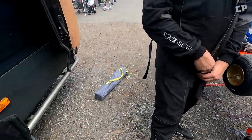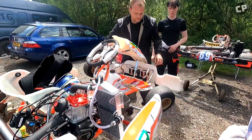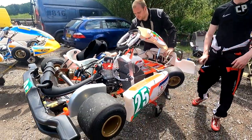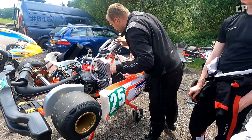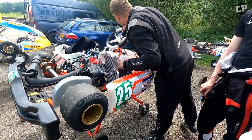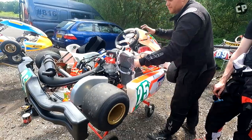Right, I'm gonna set up my little chair, so I can chill a little bit later. So at the moment I'm just with Chris. We're just going to walk over to the track and have a good view. Are the junior carts out? Yes. So we'll just have a look and check this place out, as I've never been here before.